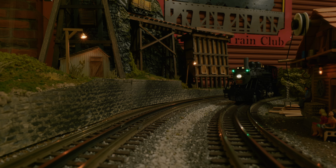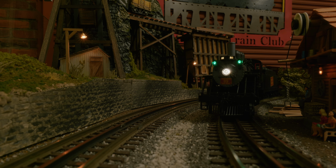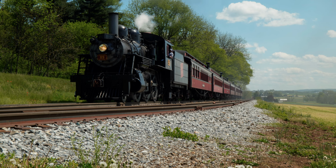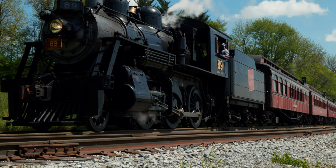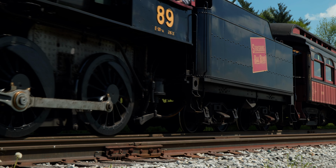Lionel Legacy Moguls were probably among the most anticipated O-scale model releases of 2023, and all because of one engine. At the price point of $800, these models aren't cheap, but are considerably more affordable than many other command control steam engines in the O-scale hobby.